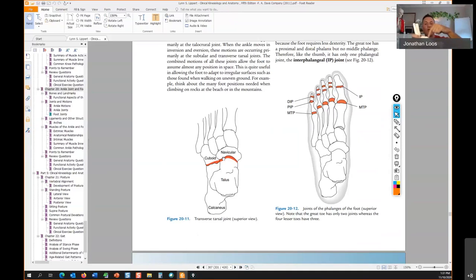So you have more degrees of freedom here than you do at these two, but these two combined together, you get that full range of motion through those 3 planes. Does that make sense? So 1 degree of freedom at the ankle, 1 degree of freedom at the subtalar, 2 degrees of freedom here, which kind of completes that aspect.